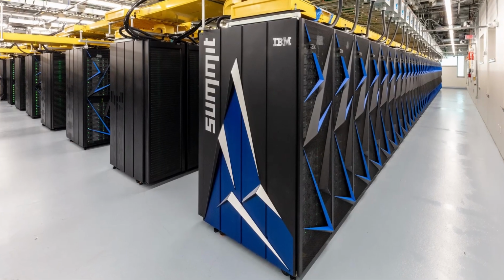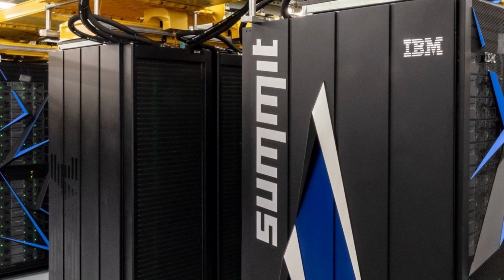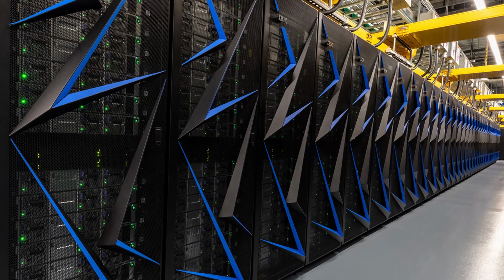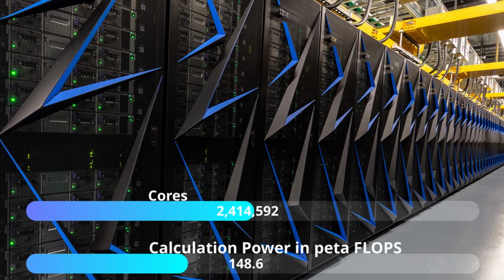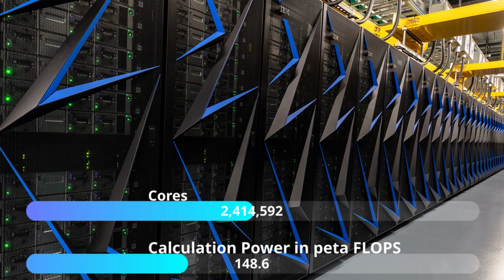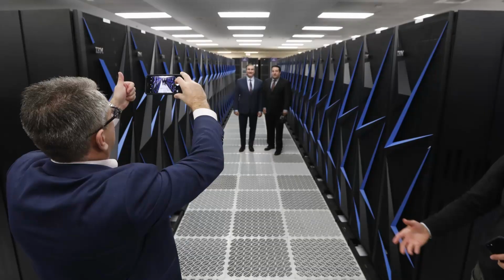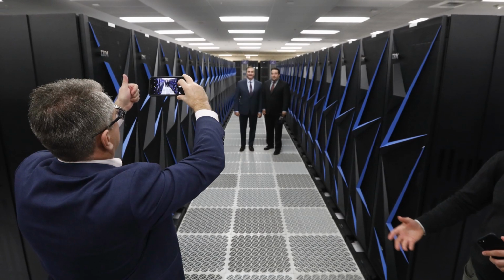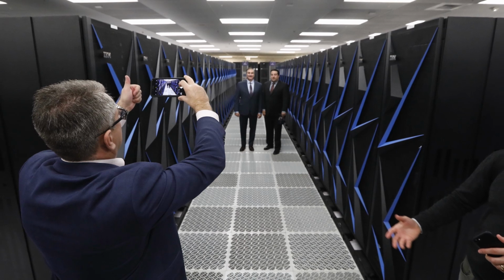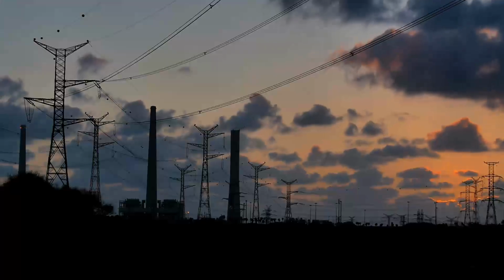At 2nd place, we have the Summit supercomputer. It is basically the younger brother of the Sierra system because they use the same technology. But this one is even more powerful, with roughly 1 million more cores and about 150 petaflops capacity. Like Sierra, it is manufactured by IBM, but it is not used for military purposes. It provides scientists and researchers the opportunity to solve complex tasks in the fields of energy, artificial intelligence, human health and other research areas.